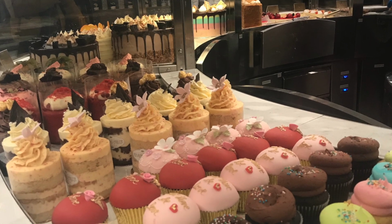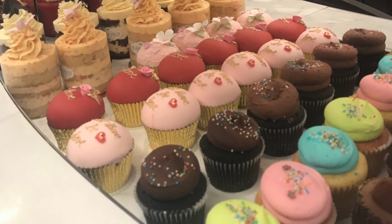They have a really sublime cake counter. You have to take a ticket, and they have all these massive cakes and little cakes and things you can take away. I will insert a clip of what we got because I don't want to get it all out.